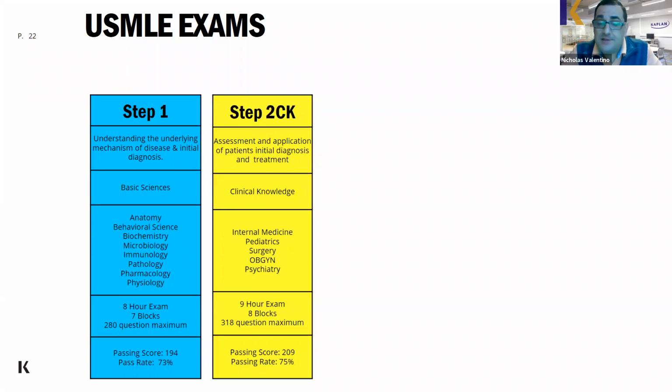Step 2 CK is your clinical knowledge, everything that you're learning the next years of medical school. 9-hour exam, same thing, computer-based, multiple choice questions, and both of these exams are given all over the world. So you don't have to travel to the US to take them. 9-hour exam. So these are long tests. At Kaplan, we give you 2 full-length simulated practice exams to do before your actual exam. One, to see how close you are to your goals, but two, just to practice the timing and the pacing of an 8 or a 9-hour day.